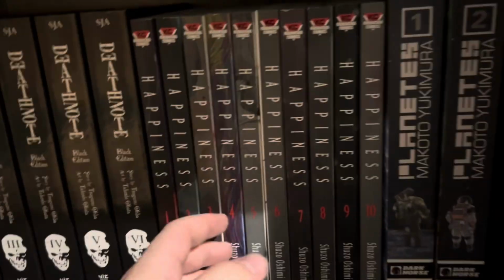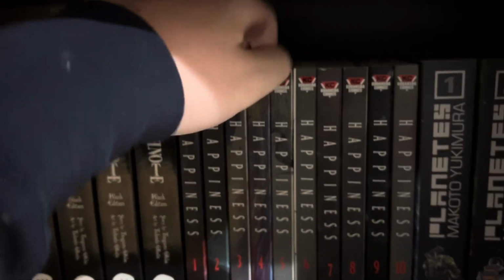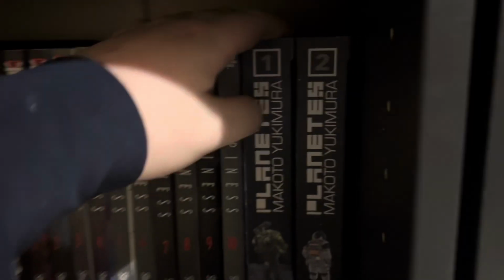Happiness, volumes 1 through 10. Very good, very abstract ending. If you like Blood on the Tracks, read this. You're going to love it. By the same author. I'm also trying to get, it's not in this collection, but I'm trying to get Welcome Back Alice. I've been thinking about it just because of the author name. I just love the author.